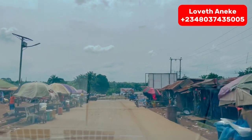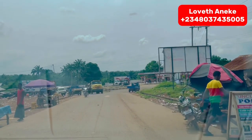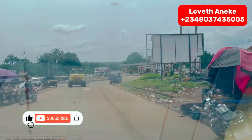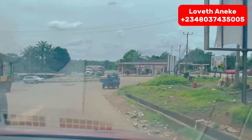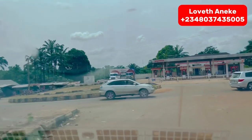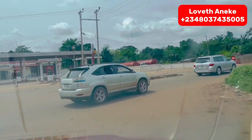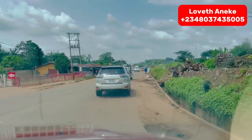Drive with me to Maduka University and Maduka University College. Yes, so this university is along Opinsuka, shortly after Ugwuogo Nike Roundabout. This is Ugwuogo Nike Roundabout, and we are driving to Maduka University.